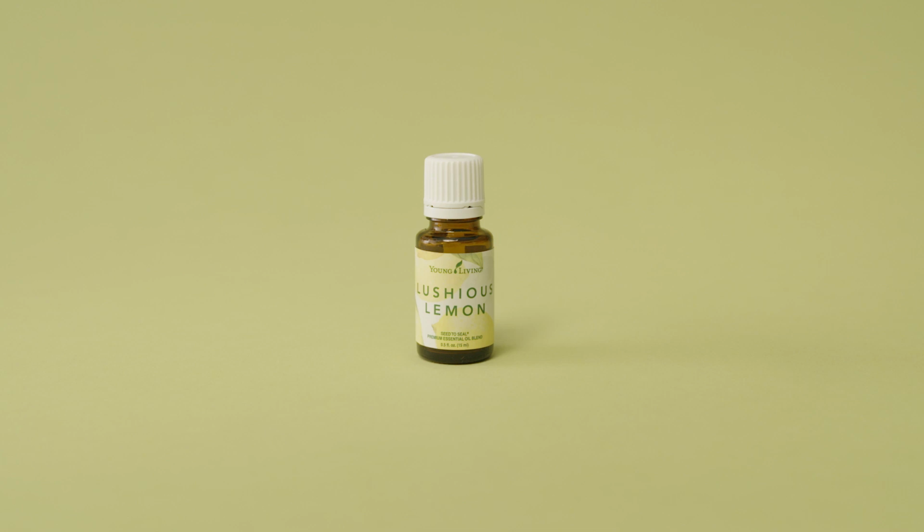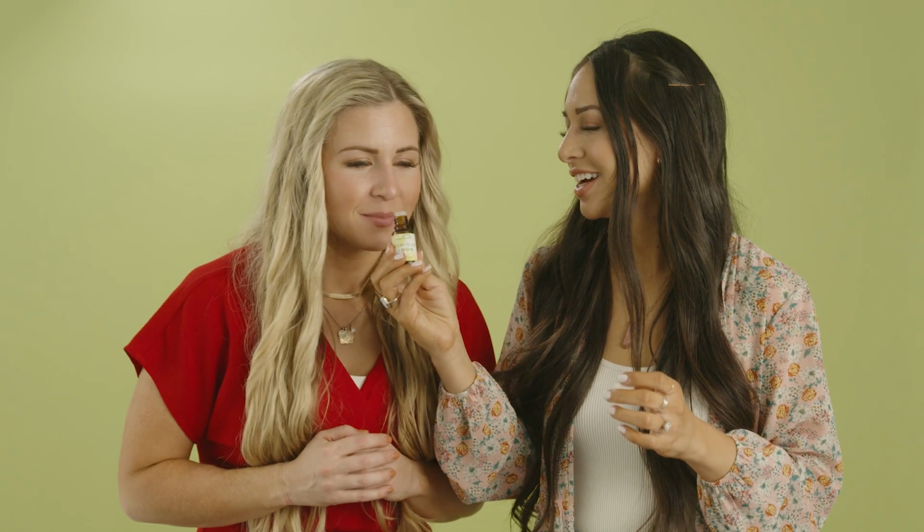Next up, when you place a 250 PV order, you will qualify for a Young Living signature scent, Luscious Lemon. Ooh, I love Luscious Lemon. Luscious Lemon is a blend of lemon, lemon myrtle, which is amazing, so good, ylang-ylang, spearmint, and eucalyptus globulus. What does this remind you of? Ooh, it's citrusy, it's sweet. It reminds me of a clean house, no handprints anywhere.